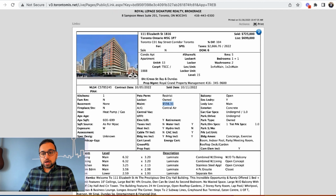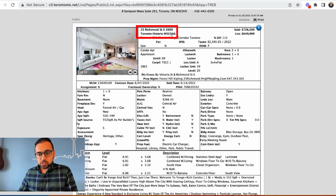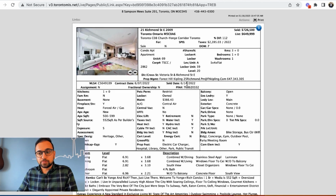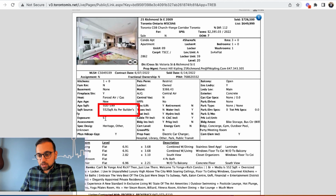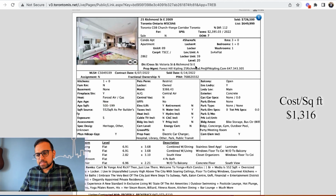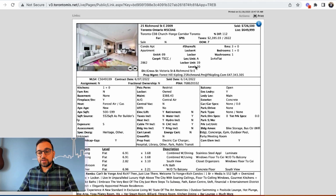Okay, so I'll show you another listing. So here's the second building, which I think would be a good comparison. It's at Yonge and Richmond. Nice location, and right at the core, I would say. And it was sold for $726K on 14th of June in 2022. It's 552 square feet looking south. And if you calculate the cost per square foot, it comes down to around $1,316 per square foot. So it's just a 1-year-old building and the cost per square foot is $1,316.